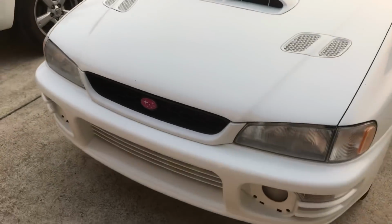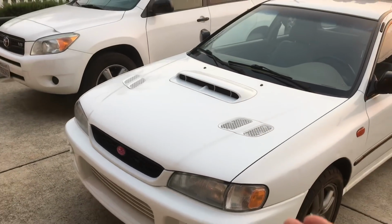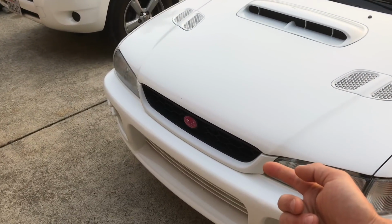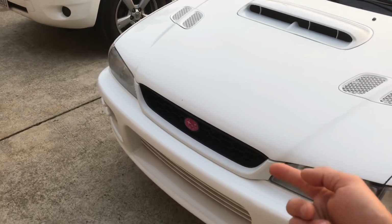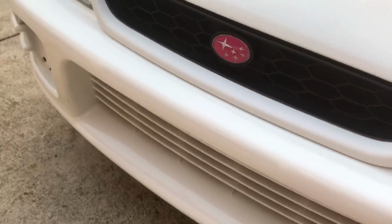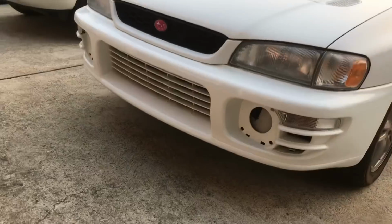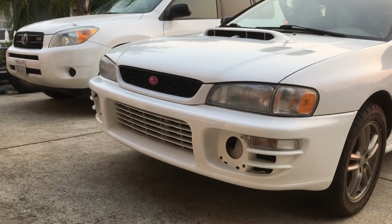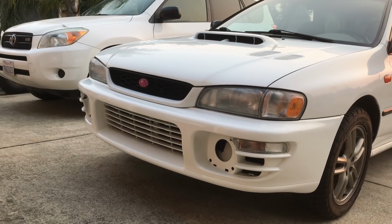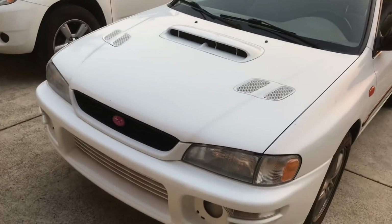I'm going to show you a little closer here. It's got the hood scoop. It's got the air vents. It's got the 3D grill, or the facelift grill, some people call it. It's got the JDM logo, and that is a real JDM logo. And it's got the STi JDM bumper. I think it's a version 4 STi bumper. Got that from a Subaru dealer that had a bunch of new old stock available.